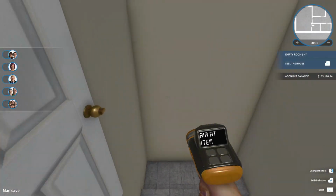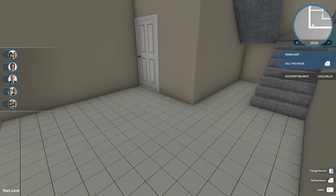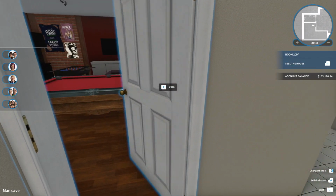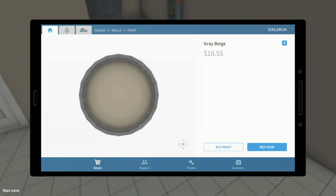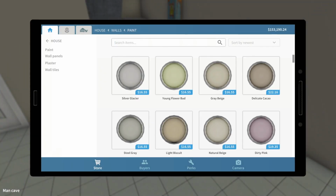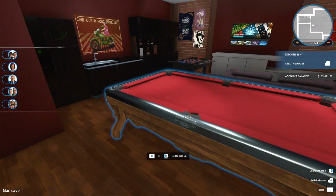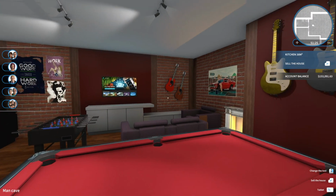Coming through from the garage down the stairs. The tile kind of feels a little cold to me. We do have some wood floor in here, so I wonder if we should also do some wood floor in this room as well. Awesome. Yeah, that warms up the space a little bit. Doesn't make it feel so cold.